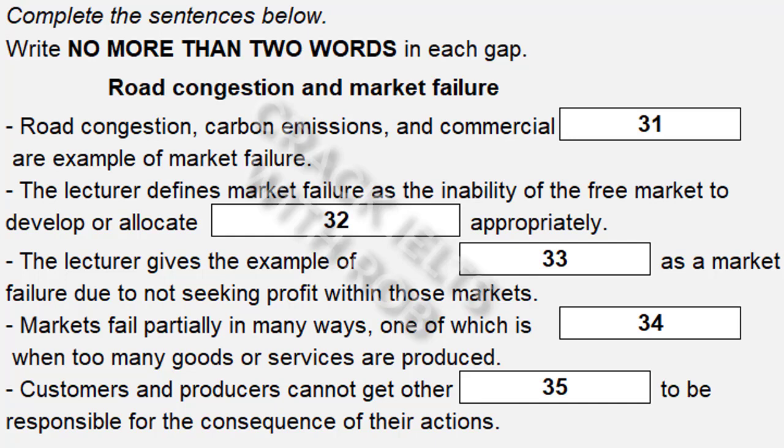Sorry I'm late. The traffic was unbelievable. However, my lateness is pertinent to today's topic, road congestion as an example of market failure. Next week's examples will be carbon emissions and commercial fishing. But what is market failure?